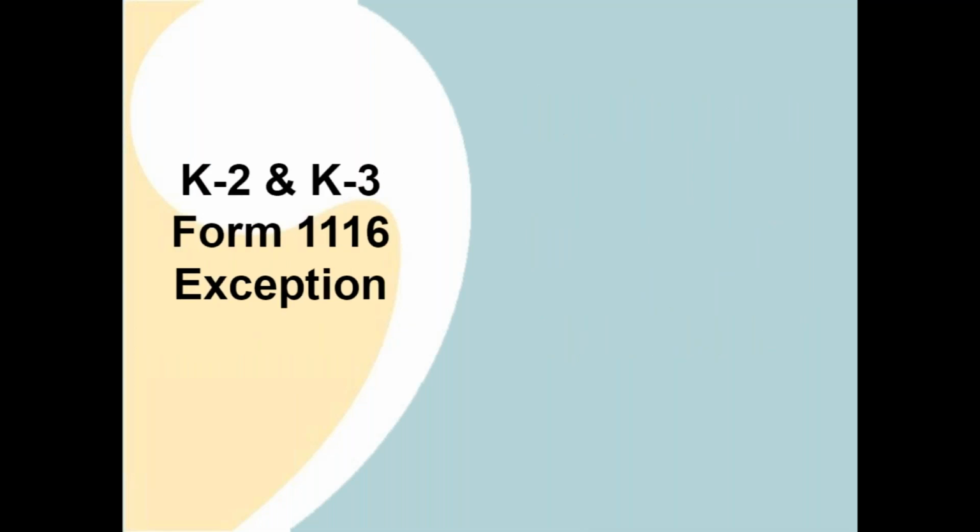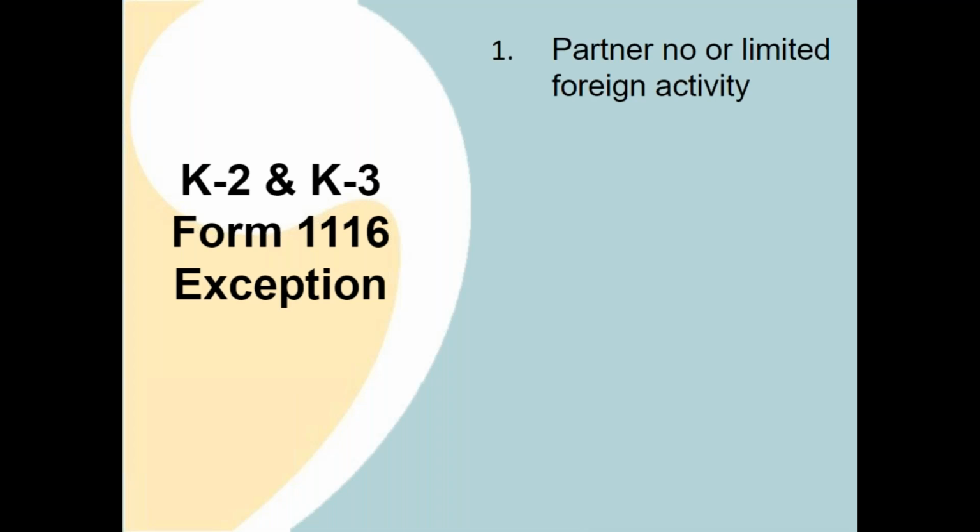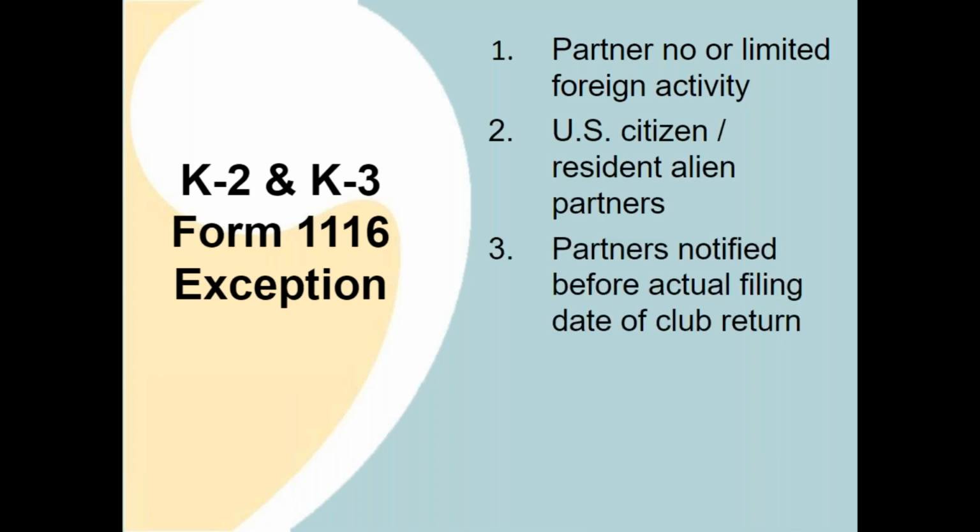If your club has more than $300 in foreign taxes, the IRS has provided one other exception for domestic partnerships. It is the Form 1116 exemption exception. The limited foreign activity criteria is applied at the partner level, not at the partnership or club level. The activity is limited to passive category foreign income, which generates no more than the $300 of foreign income taxes. In order to qualify for this exception, the club still has to meet criteria 2 and 3.